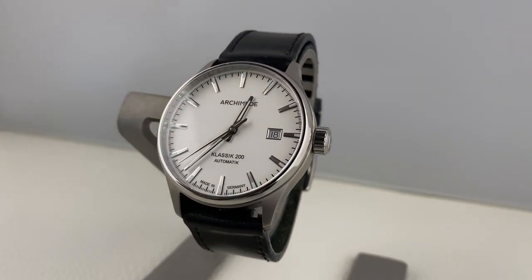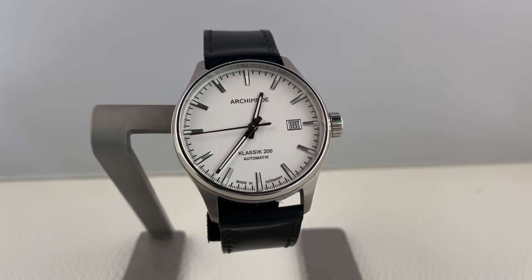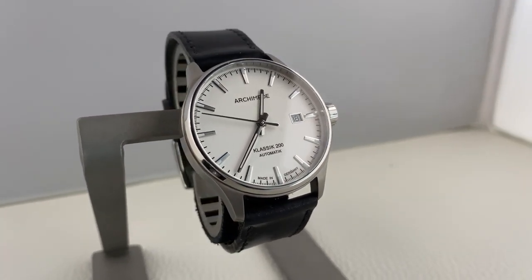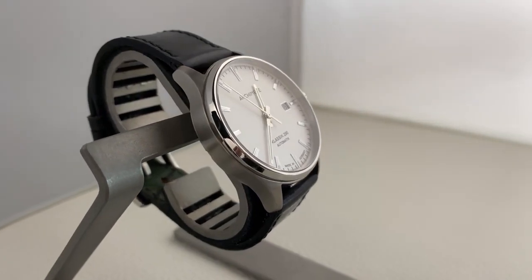Surprisingly, I think that the watch is not as versatile as I thought it should be. I don't think brown straps really fit to the watch. So well, I'm going to show you that during the week and take another couple of shots. Maybe I'm wrong, but that's my first impression.